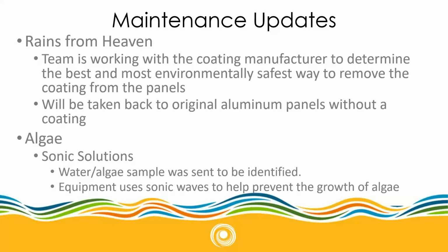Rains from Heaven, I've come to this committee a number of times talking about our Rains from Heaven and the algae and the pressure washing and the coating and this and that. We've determined with our engineering team along with the manufacturer that unfortunately the coating that the team installed months ago is just not working. And so we're working with PPG, is the name of the company, to figure out the best and most environmentally safe way to remove that product. And we will take it back to just its original aluminum panels without a coating. We tried, but as you remember, I've come to the committee before and shown photos of the flaking off of that coating, and that's not what we want, obviously.